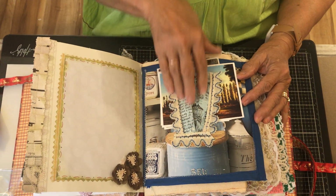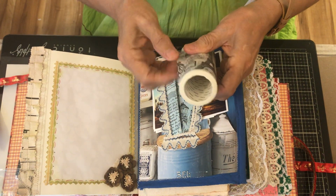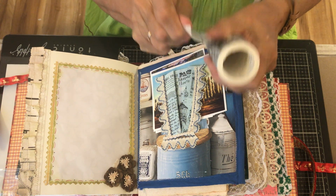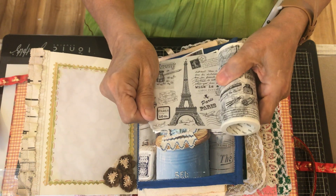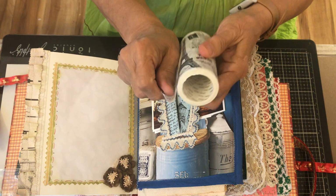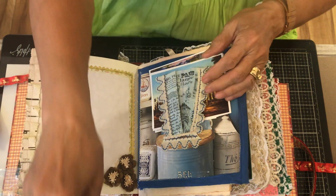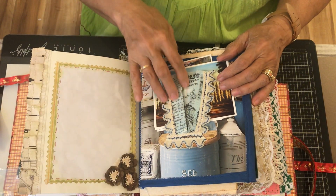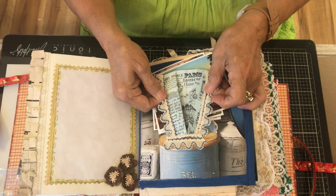This is the washi tape that I ordered from, let's see, AliExpress or something like that. You can order all that kind of thing from AliExpress. But what I did to turn it so that it wouldn't be clear, I put it on a blue background, and so it kind of fans out.